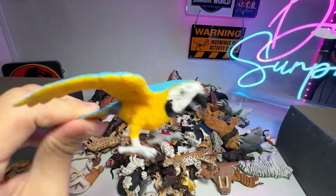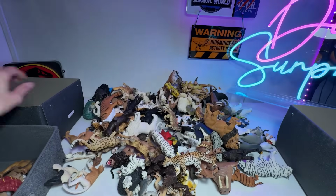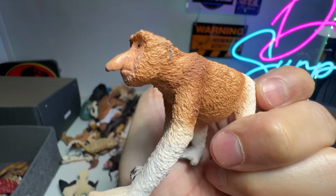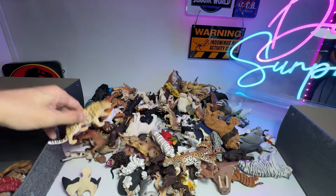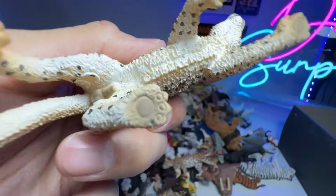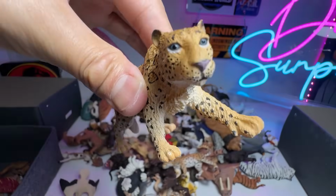And here we have a blue macaw, or rather like yellow. I like this. Oh, proboscis monkey. I like this. It has a very famous nose. I like the nose. What is this? Is this a cheetah? Is this a leopard? Is this a jaguar? Let's have a look. It is written right here is Amur leopard.